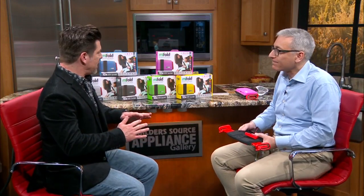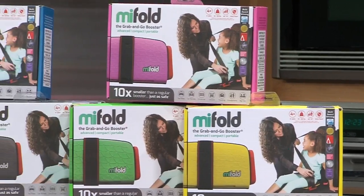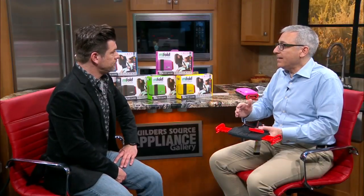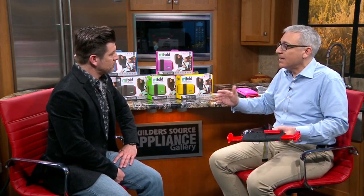So obviously you see we've got a variety of different colors, so it can kind of match your kid's personality. Tell us about the age range, the size range that this is good for. Yeah, so this is for children aged 4 and above. And then the weight requirement is between 40 and 100 pounds, between 40 inches and 57 inches tall. So really it takes kids all the way from 4 until that adult seat belt fits correctly. We like children to stay in a 5-point harness, one of the big seats, for as long as possible, but as soon as they're ready to graduate out of that, this will keep them protected all the way through to when the seatbelt fits. Wow, this is fantastic.